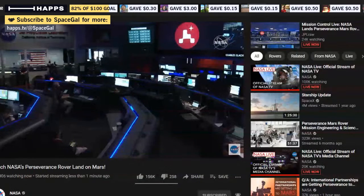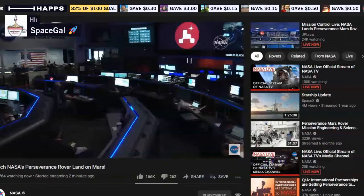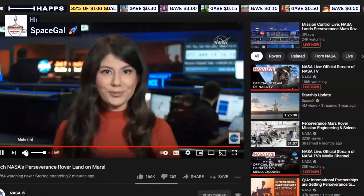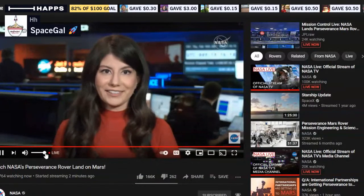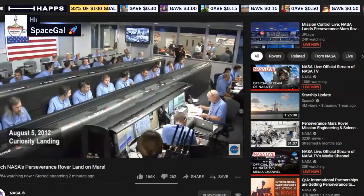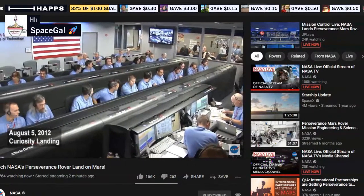Happening in an hour and a half from now, the rover will attempt to land in Jezero Crater. It is the most difficult landing site on Mars ever attempted. Thank you for joining us. I'm your host, Raquel. In the past, mission team members gathered in our mission control room, but this time around we have COVID safety measures in place.